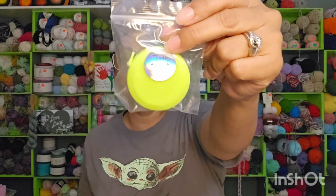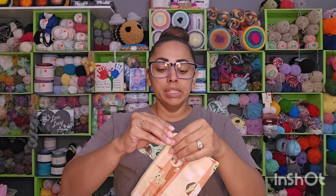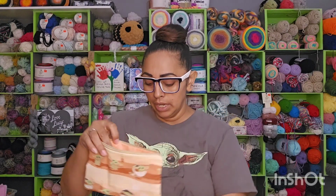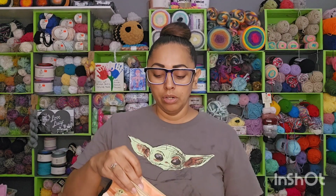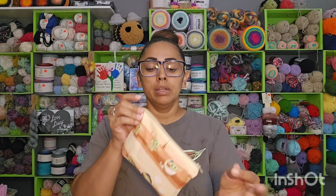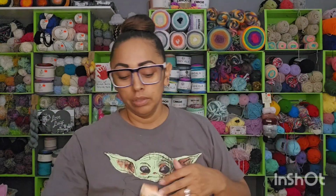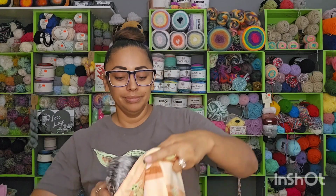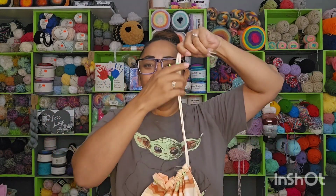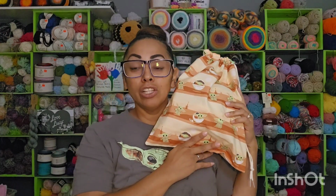There. You also get this free retractable measuring tape as well. All of these items fit comfortably in your notions pouch. Stitch markers, retractable measuring tape, zip it up, there you go, and then you put that in your project bag with your project. Voila. It is a really cool bundle.